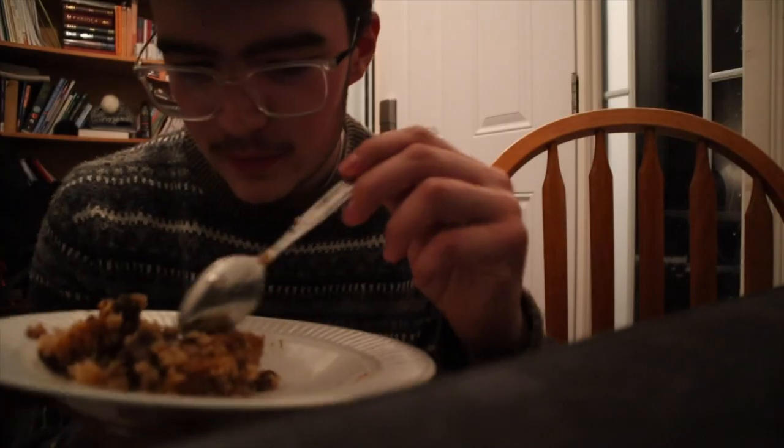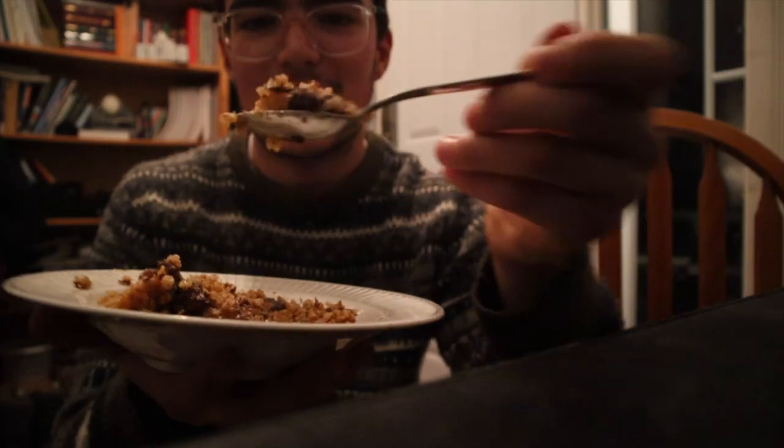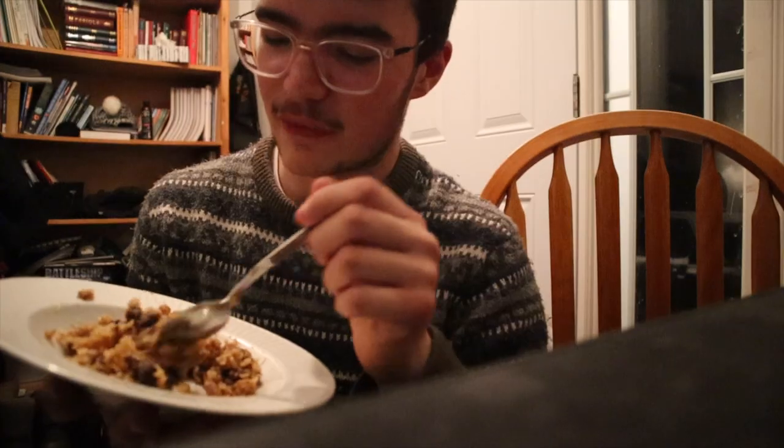Okay, so here's the beaver. We're going to give it a shot. I already know this is good because I've had this dish multiple times, so plus it's my cooking. So anyways, here you go. We got some beaver and some rice in there. Tastes good. Mm, good stuff. Nothing wrong with it at all.